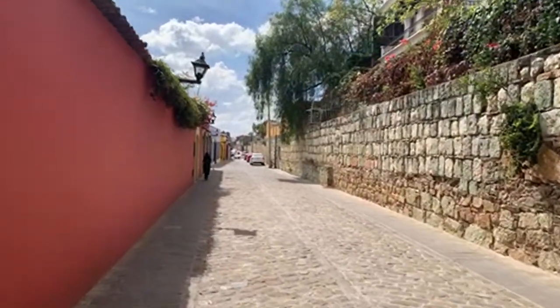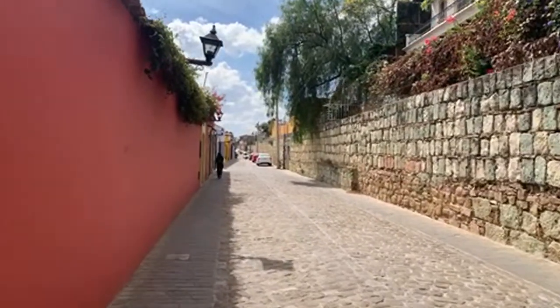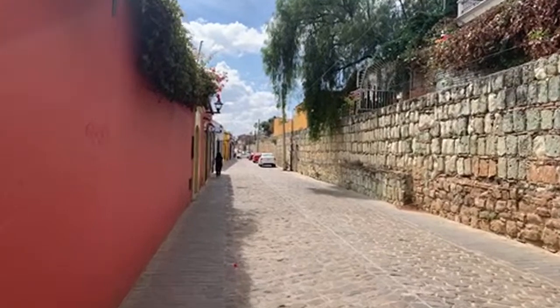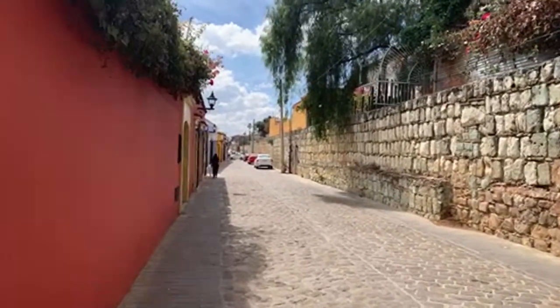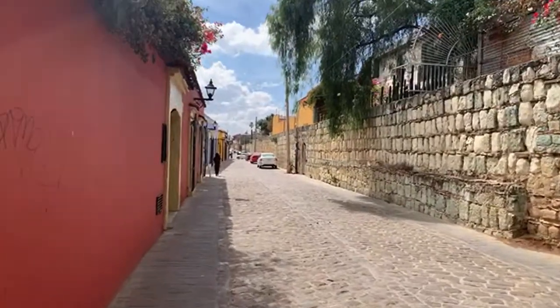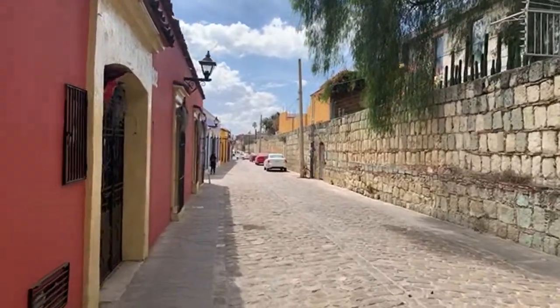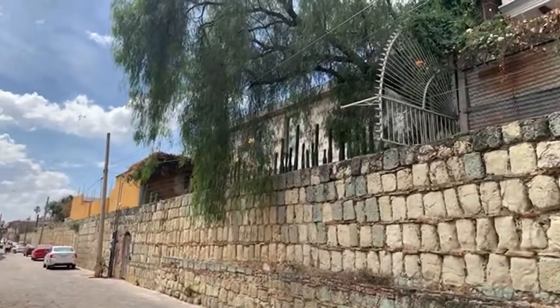This little lane is beautiful during the golden hours in the evening. Right now it's morning, so the sun is bearing down on us, but it has a different vibe in the evening. Look at the cactus wall up there.